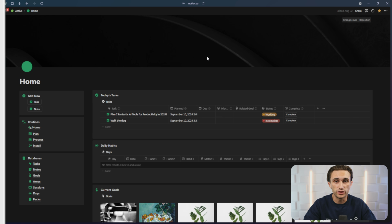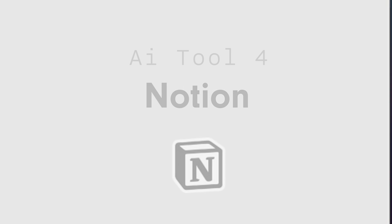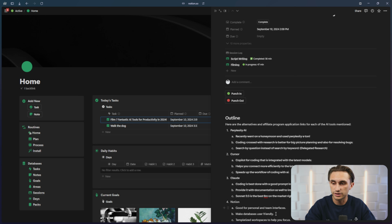Fantastic AI tool number 4 is Notion. Now, I use Notion pretty much every single day, and I'm using it right now as I film this video. As you can see here, film 7 fantastic AI tools for productivity in 2024. And I'm actually tracking the script writing. I've tracked that. And right now I'm tracking the filming. The filming is in progress. So right now I'm on Notion and I've already crossed off all of these other tools. This is so meta. I'm using Notion to talk about Notion.